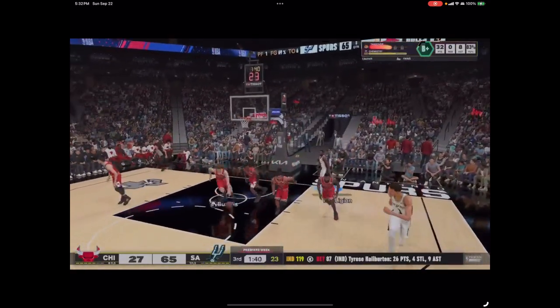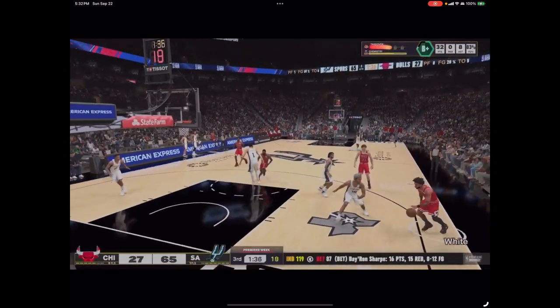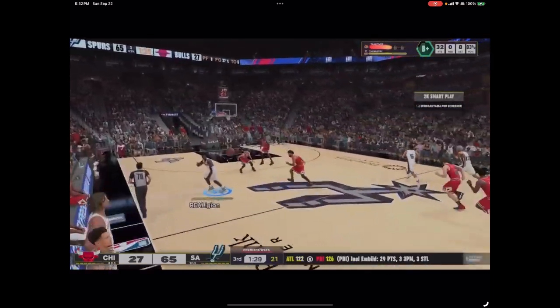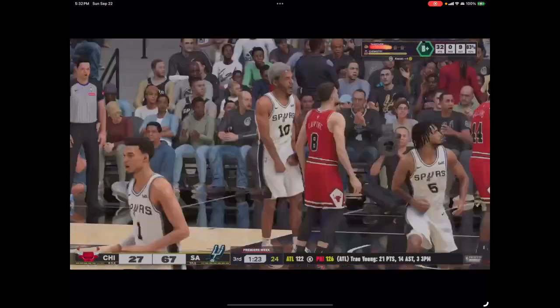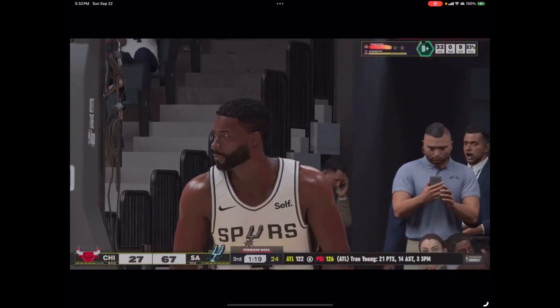MP inside. He's guarded by White. Misses in close. White on the wing. Pass to Williams. The shot won't fall. Good D by Wembanyama. San Antonio's gotten 5 of their 9 attempts from deep to go. That one falls. 7 points in the game. That's 3 buckets in a row off assists.